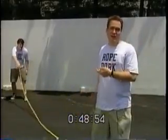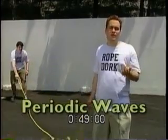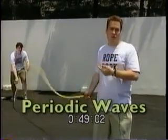If Matt keeps moving his hand without stopping and regularly, one pulse would follow another regularly. This is called a periodic wave. For example, sound and light waves are almost always periodic waves.